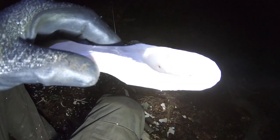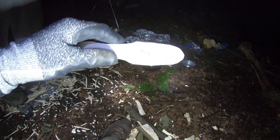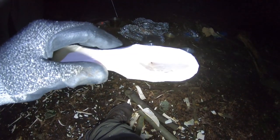But anyway, spoon. It's getting there. I've got a bit of a shape going on. Obviously this bit I've got my hand on is the handle. And then, I don't know if you can see because the light's that powerful you can't really see out. Is it reflecting? Aye.